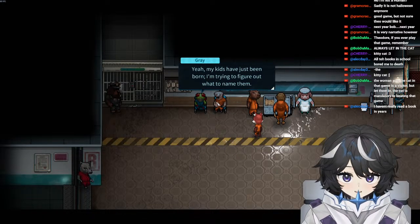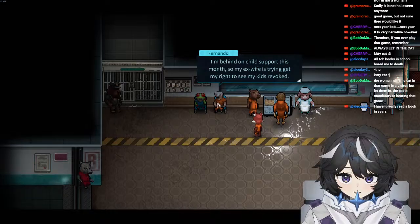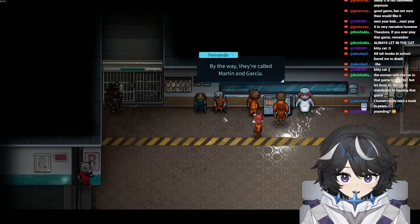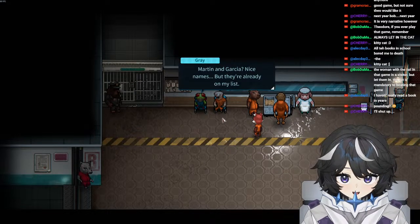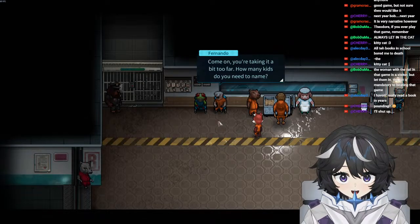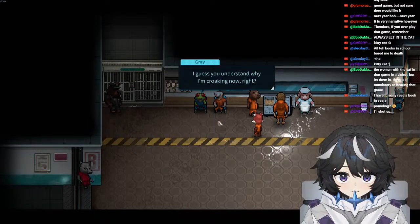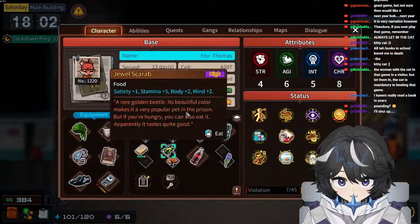My kids have just been born. I'm trying to figure out what to name them. Didn't realize because you're kids. I'm the same. I'm behind on child support this month, so my ex-wife is trying to get my right to see my kids revoked. I have 2 kids, so it's just double the trouble for me. I don't know if you can understand. 2 kids, huh? Yeah, maybe. By the way, they're called Martin and Garcia. Maybe that can give you some inspiration for what to name yours. Martin and Garcia, nice names, but they're already on my list. Oh, both of them? What a coincidence. Not really, I have 90 names on my list, 50 girls and 40 boys. Come on, you're taking it a bit too far. How many kids do you need to name? Well, my wife just had over 150 this time, so 90 is nowhere near enough. Oh, I guess you understand why I'm croaking now, right? Yeah, I was gonna say, he probably has like a 1,000 kids he has to name.